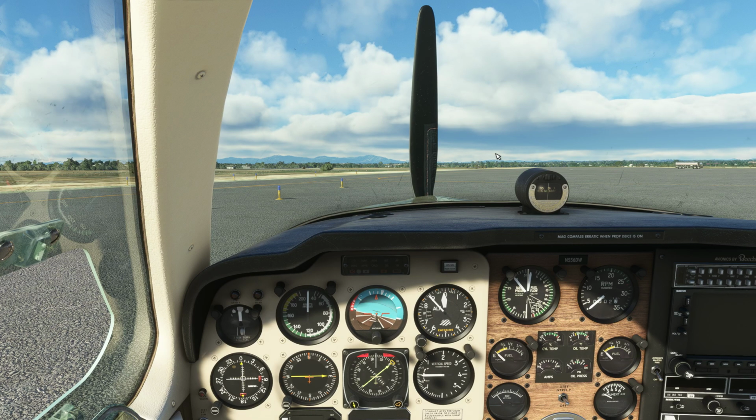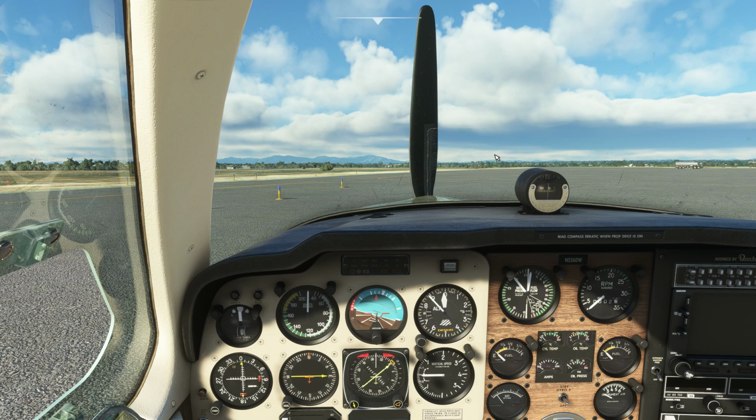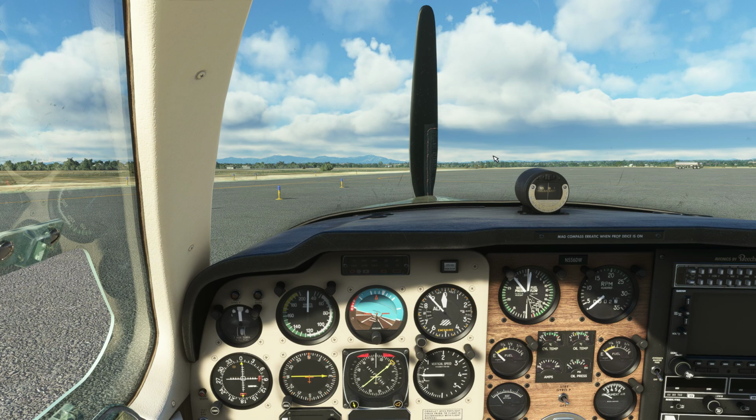Hello folks, this is David, and today I'm going to be taking you on a short trip from Red Bluff, California over to a little bush strip called 42C. It's probably about 10-15 miles to the east of this airport. The strip is pretty short, so it'll be fun getting the Bonanza in and out of there.